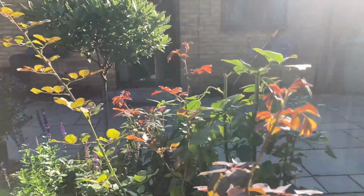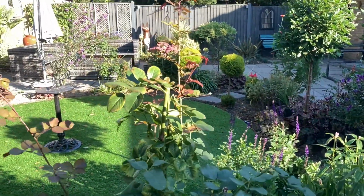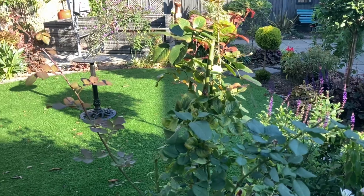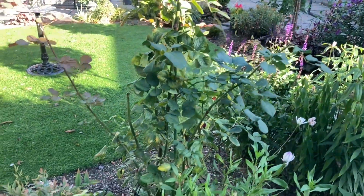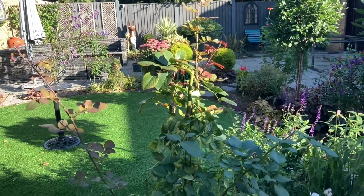Let's come this way because I can't actually see what's on the camera. The sun's in my eyes. It's a very, very big rose. So what I'm going to do, I keep saying this, but I will do this in the spring or even in the late winter. I'll move it over the back somewhere because I think it's like 8 feet tall.